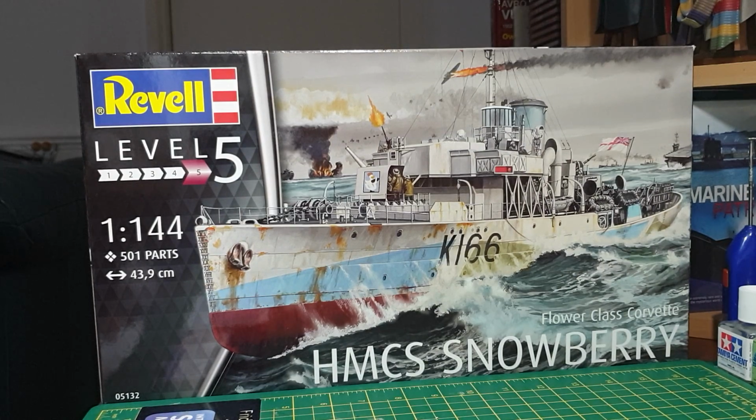It was powered by a single shaft, 2 water boilers, and I've written all these down just for information. I can't even read my own handwriting. I think it was a 4-cylinder triple expansion steam engine, which produced 2050 kilowatts. So that was quite a powerful little engine on them. It had a crew of 90, a length of 205 feet and a beam of 33 feet, and would do a top speed of 16 knots, as it were.